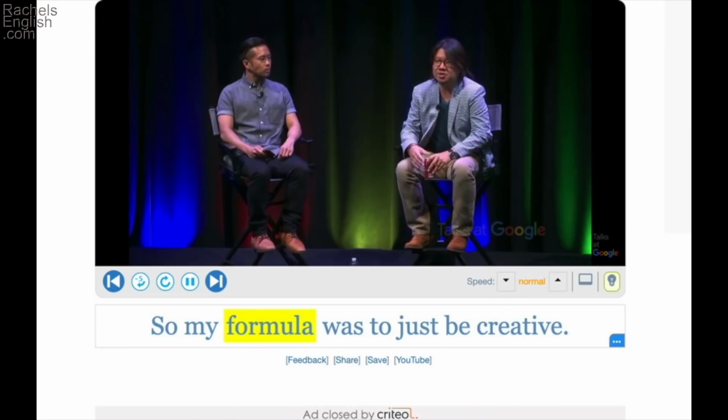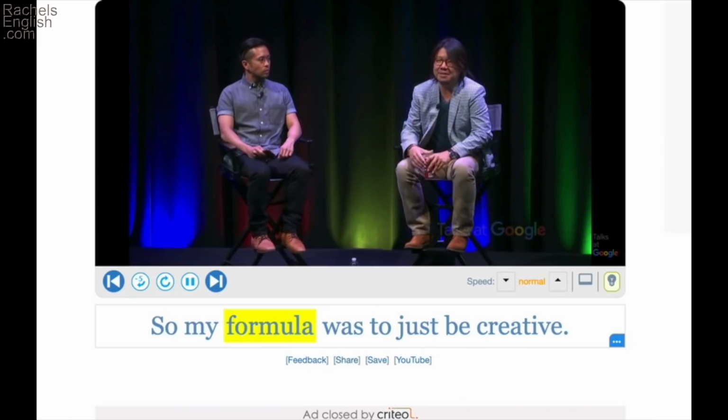Here's our last example. My formula was to just be creative. My way of doing things, my method, was to let creativity guide me. My formula was to just be creative.